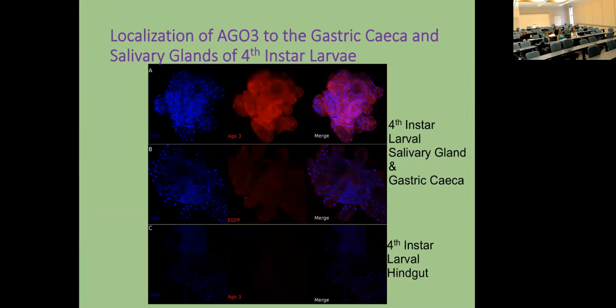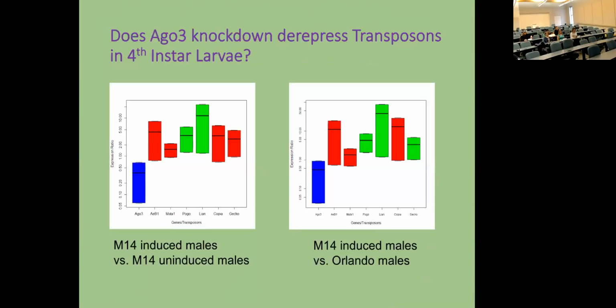So I promised to come back to immunocytochemistry. And so here is now dissected salivary glands gastric ceca from Aedes aegypti, showing expression of, enhanced expression, localization, I should say, of AGO3 in the middle portion of the top panel to salivary glands / gastric ceca. What you're really seeing there is gastric ceca. The salivary glands are quite tiny in comparison. And then the second one is simply an EGFP control, and the last is AGO3 from the larval head. So DAPI staining in the first row, AGO3 in the second. Right. So once again, this is supporting the RT-qPCR data, showing that AGO3 is present there. So that is encouraging, but we still don't know what it's doing.